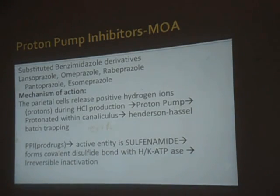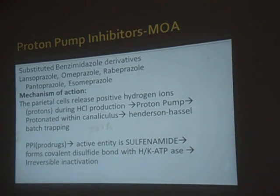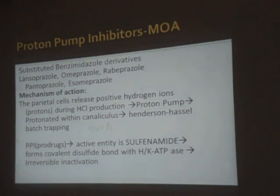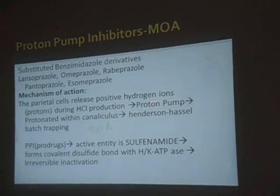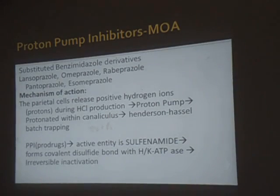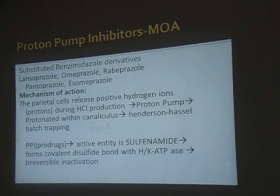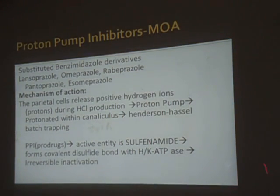A weak base can be absorbed back into the parietal cells. This is the effect we are using to make it get absorbed into the parietal cells. We have converted them into weak bases, and in the parietal cells we have the weakly acidic environment. So Henderson-Hasselbalch trapping will take place. That means compared to the other cells, it can be concentrated more than 1000 times in the parietal cell.